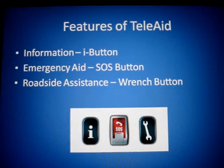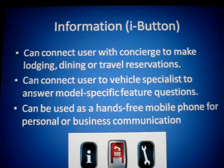Some of the features of TeleAid. The TeleAid system has 3 buttons: an information button, an emergency aid button, and a roadside assistance button. The information button can connect the user with a concierge. It can make lodging, dining, and travel accommodations. You can book a hotel, make a dinner reservation, or even book a flight. This can also connect the user to a vehicle specialist for any model-specific questions about their vehicle. And last but not least, this also enables the hands-free mobile phone feature, which can be used for personal or business communication and is actually more safe than using a traditional cell phone.